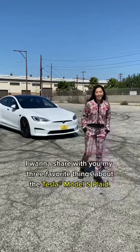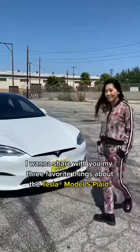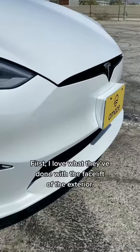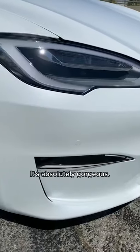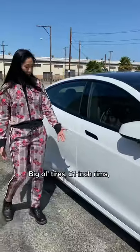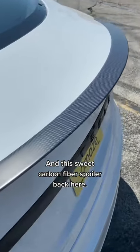Guys, it's Mari. I want to share with you my three favorite things about the Tesla Model S Plaid. First, I love what they've done with the facelift of the exterior. It's absolutely gorgeous. Big old tires, 21-inch rims, chrome delete, of course, and the sweet carbon fiber spoiler back here.